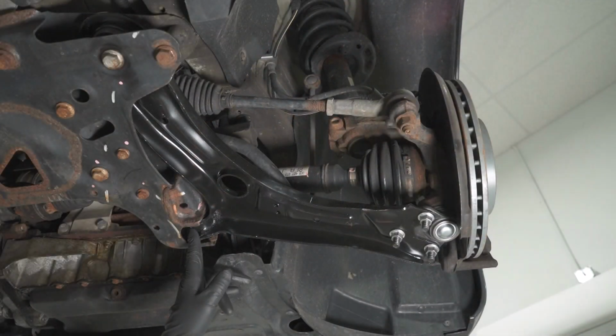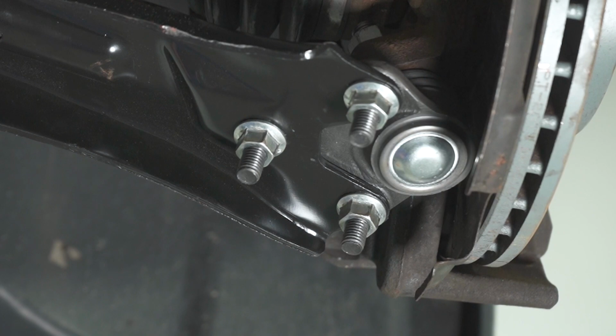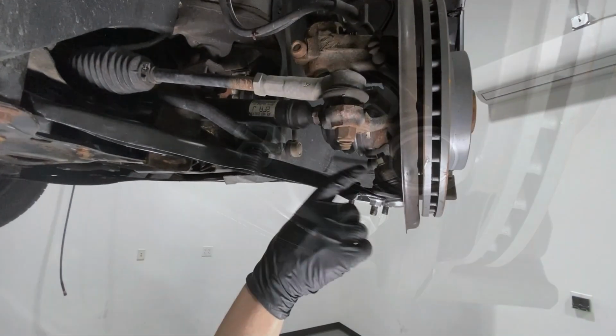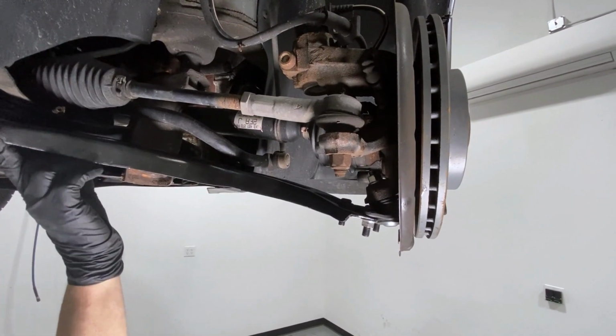There's also bushing in the front that could cause some issues. And on the front side, you have the lower ball joint. You could have some issues with some play there. Normally, you're not going to have as much noise there as you would with the back bushing.